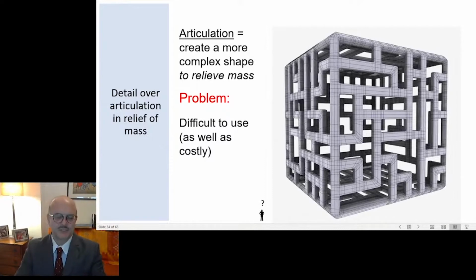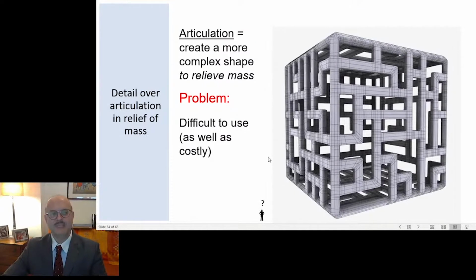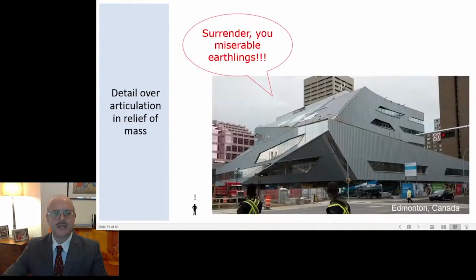Now, obviously, this is a facetious example, but you can see you went from this big lumpy cube that's just crushing that tiny human to something that is perhaps, the mass is relieved, but it's almost too complex to comprehend. And that's a characteristic, for instance, in recent years of the so-called deconstructivist style, whereby the shape of the building is quite complex. This is an example. It's a library. I think it's a library. No, sorry, it's a museum in Edmonton, Canada. And as you can see, the building is quite complex in its shape, and the windows and voids are very unpredictable. They don't follow a regular pattern. They're sort of in almost random spaces. And it does look a little bit like the Death Starship of some alien invader about to crush that little man there.